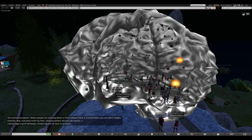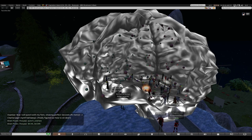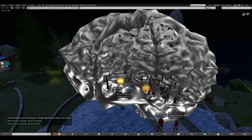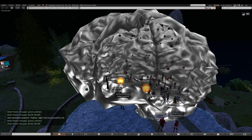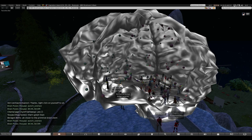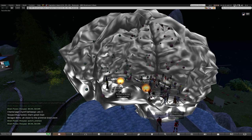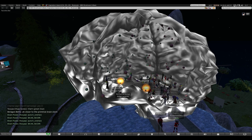OsanGar says, now I will punch you with my fists, showing perfect Second Life motion. And notice what happens in the areas when she does that. Brain poses and areas light up, connected to the motor action. And do come back yourselves and stand on the platform, because it's very interesting to try different things and see where in the brain they occur.